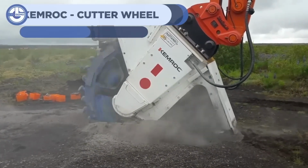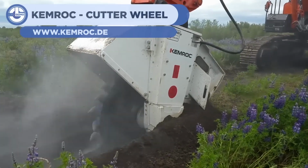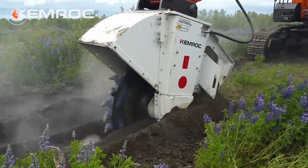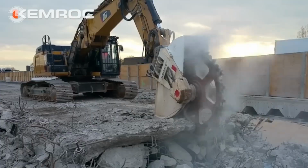The KEMROC cutter wheel, shown in a number of different applications. This versatile tool can be used for laying the groundwork for a number of different operations, from underground pipelines to repairing roadways. The tool rapidly cuts through a wide variety of materials quickly and effectively.